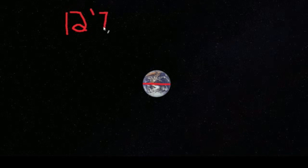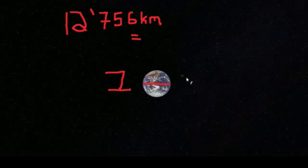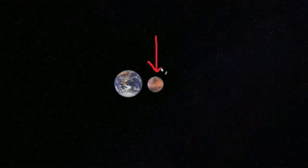Now, Earth is huge. It has a diameter of 12,756 kilometers, or 7,926 miles. But it's probably easier to imagine one Earth unit. That is, 12,756 kilometers equals one Earth unit. Now we can begin talking about the distance to the moon.